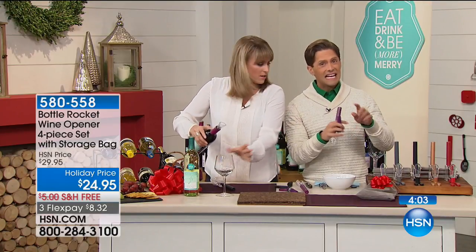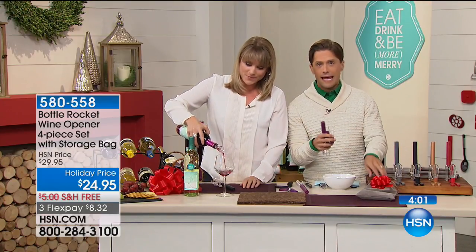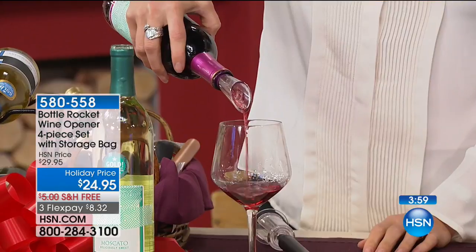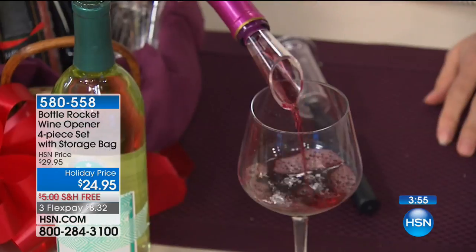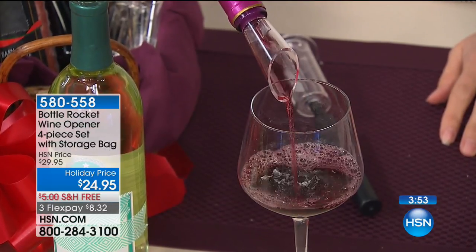Purple's gone. Is it gone? Can't get it anywhere else. Can't get a price like this anywhere else. Purple is gone. Copper and black will be the next two to follow it. Remember, everybody gets the gift bag. Everybody gets the foil cutter.